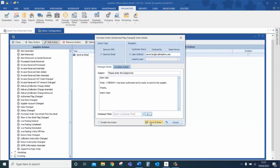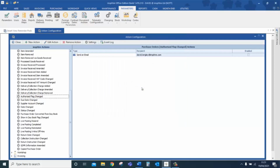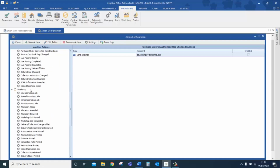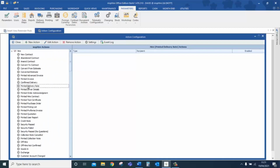Okay, and the action configurator can obviously be used for internal as well as external purposes. So if you're wanting to let customers know that maybe a status on an item has been updated in the workshop, that can be done. Same with contracts. So, maybe when a delivery note has been printed, or an order acknowledgement, or a hire contract, again, all of these can be triggers that can be sent off to your customer as well.